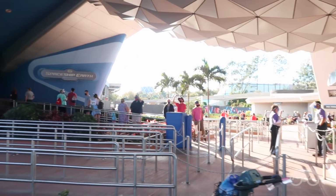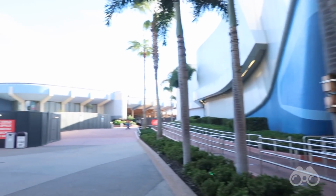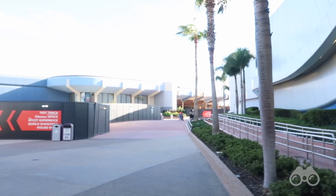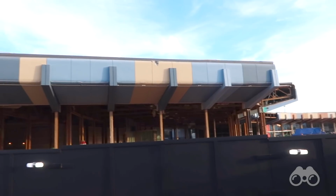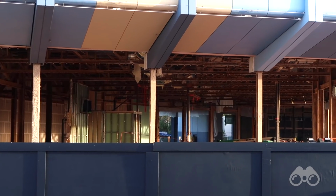We're just after New Year's here, and you can see the lines for Spaceship Earth are very low. We have some pretty low crowds in the parks right now. You can see ahead of me the completely open inside of what used to be Innovations East, and this area is now going to be, I believe, a new restaurant that'll be part of the Dreamers Point area here on the backside of Spaceship Earth.